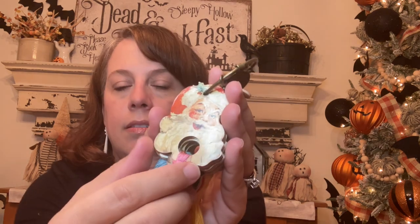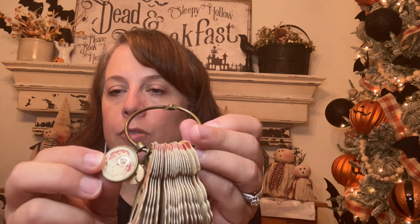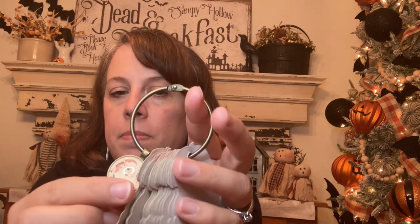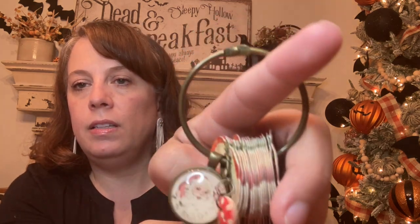These were just cardstock tags that I found at Hobby Lobby a couple of years ago, and I just punched holes in them to make my own floss rings, floss drops. And then this little floss bling was from Sophia Violet Designs on Etsy. And I love that little vintage Santa.